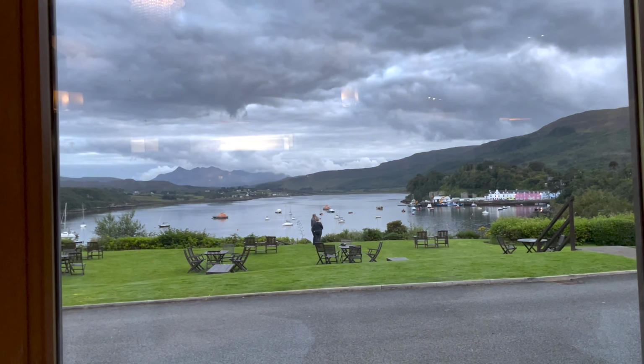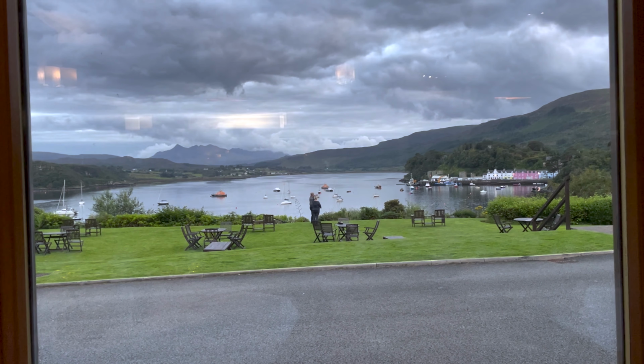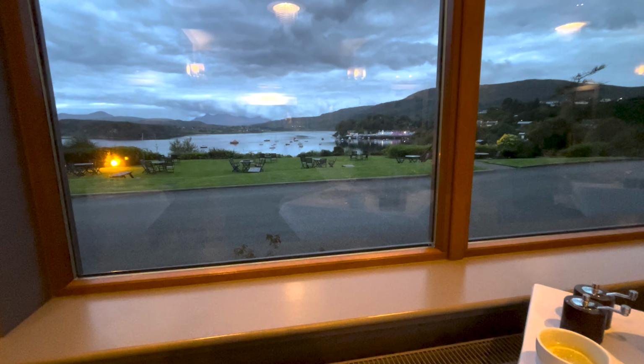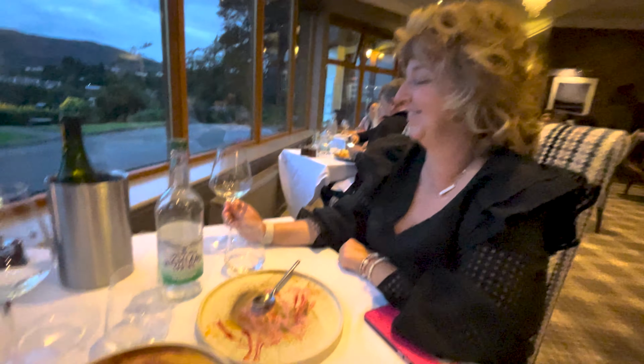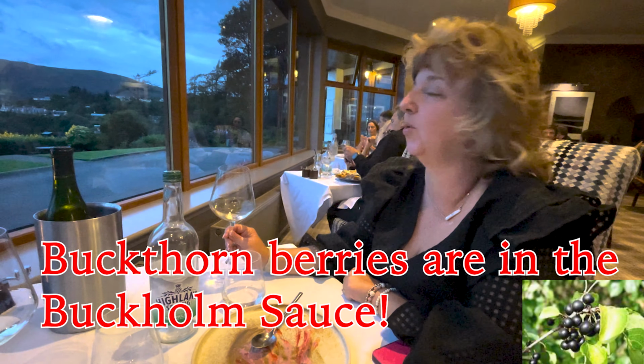And the view just keeps looking great. Just taking a video before I finish dinner. My beautiful wife is twirling the last vestiges of her wine. The cheese was terrible, as you can see. I couldn't hardly eat it. But we did make a new discovery tonight, did we not? Buckthorn. If you come to our house, you may get some buckthorn.